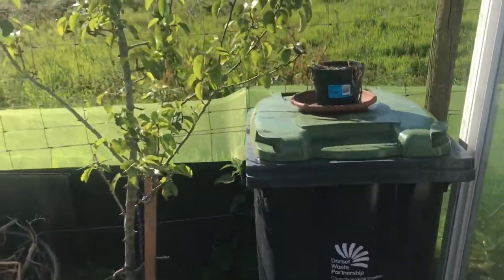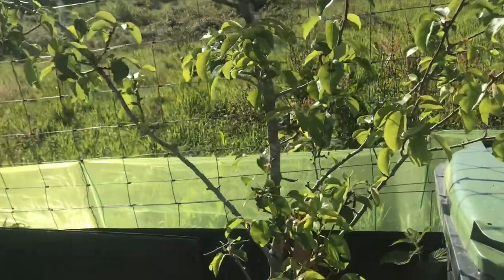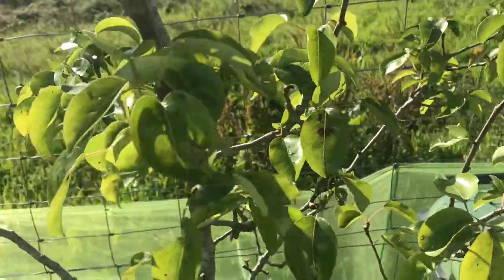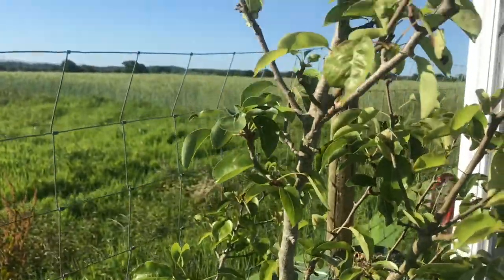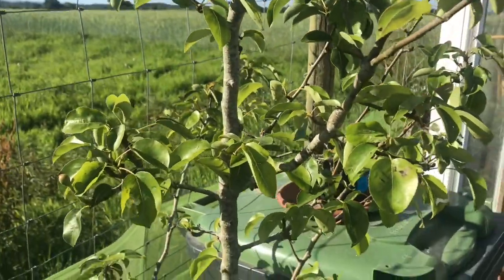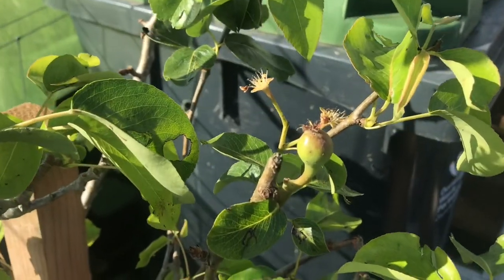And we just look around the corner, we've got the pear tree. Last year, didn't actually do anything. But we do actually have somewhere. Can you see them? There was. Here. A pear.